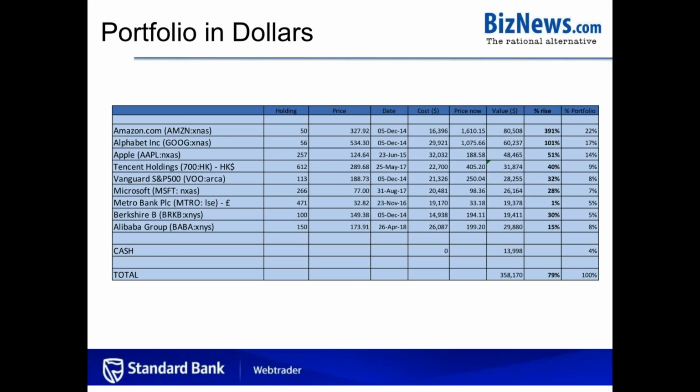The portfolio in US dollar terms is 358,000 US dollars. And that included a slight increase in the cash component this month. That was due to a payout from Apple. Apple have jacked up their dividend from 63 cents to 73 cents. They're going to be doing share buybacks as well. And I guess that's one of the reasons why Apple's share price is hitting new records. We'll talk about that in more detail later.